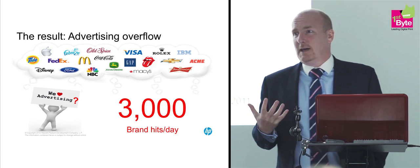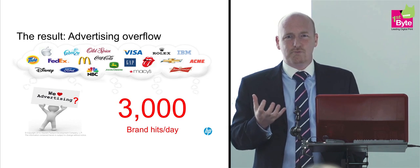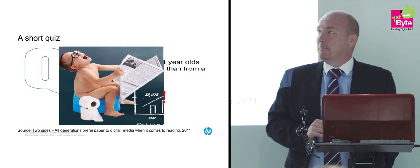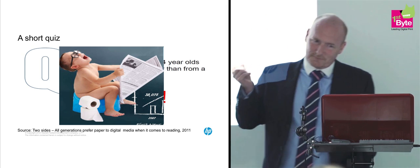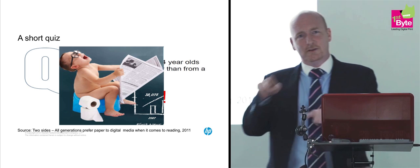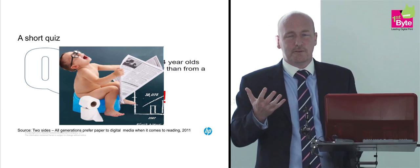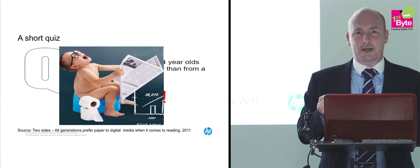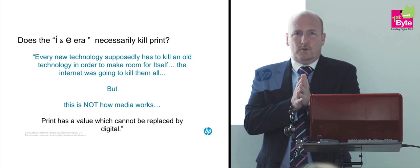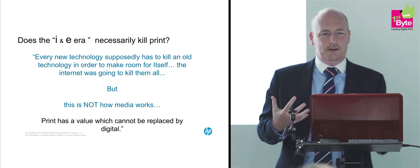Although we're quite happy to get information from a screen, when we want to read something, when we want to digest something, we want to read a newspaper. We want the paper. Now, this is 2012 data. It'll be interesting to see how the likes of Kindle and e-reader take over from that. But the fact is, we have an emotional tie to print, to paper. So my message is that the internet and the electronic era doesn't kill print.